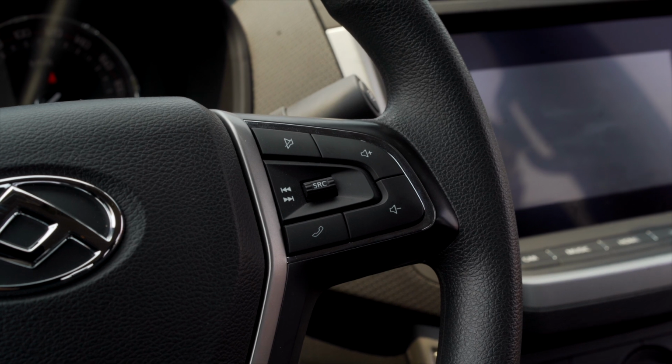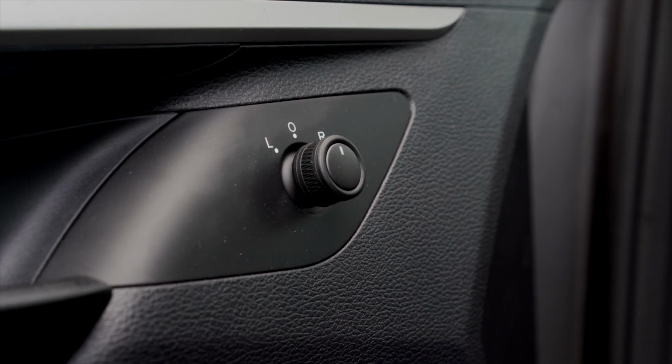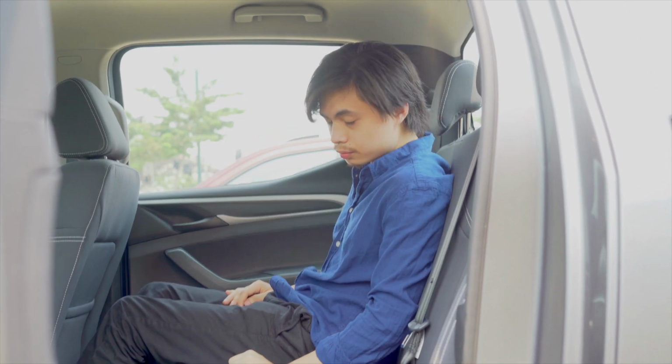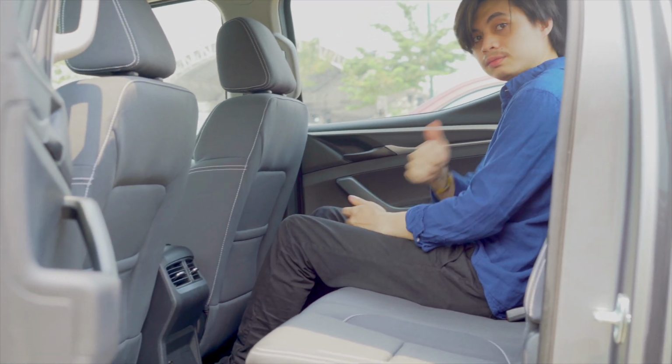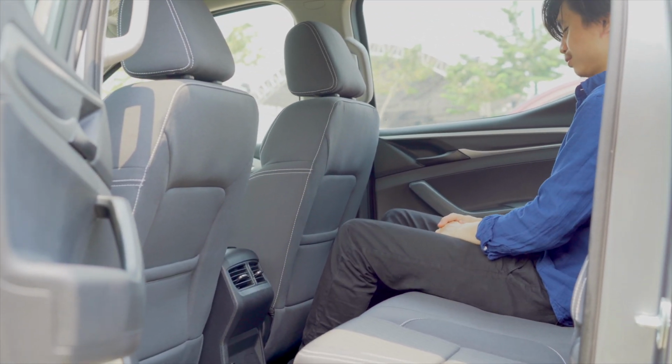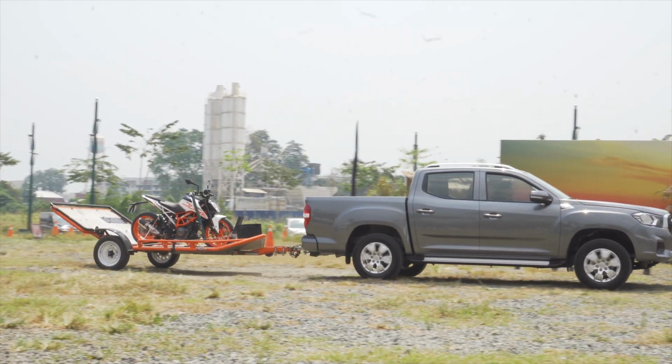On the steering wheel on the right, you'll find the infotainment controls and cruise control on the left. On the driver's door, you'll find the usual power window controls and a knob to adjust your side mirrors. Surprisingly, seating at the back of the Maxus T60 is more comfortable than some other pickups on the market. Legroom is more than enough, and also passengers at the end have the air conditioning vents and a 5-watt car socket. Now for the price, the Maxus T60 has three variants.